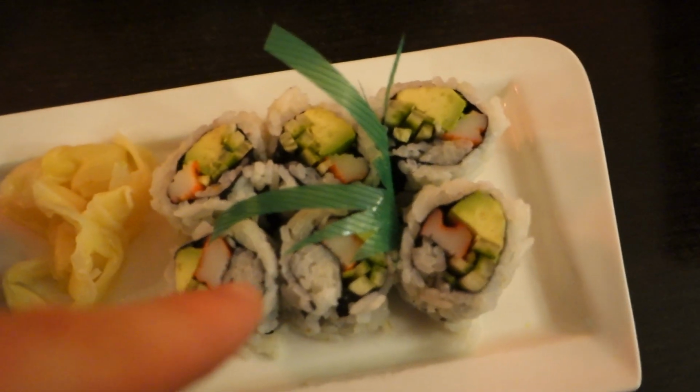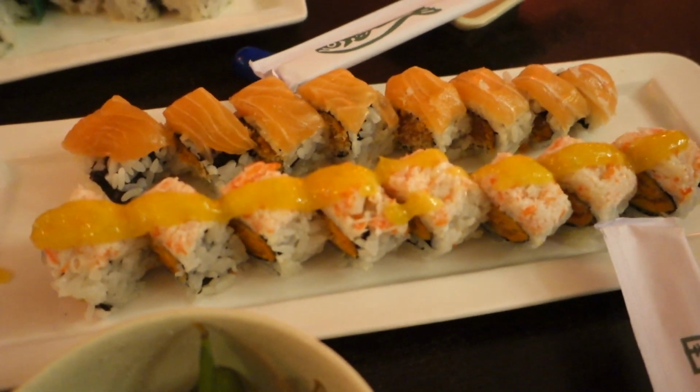So guys, here's what I went with. I got just tekkamaki, so really low calorie sushi. It's just tuna, a little tiny bit of rice, so that's good. And California roll, also low calorie. They actually brought us out some extra, and I hate it when they do that because that means I have to eat it.